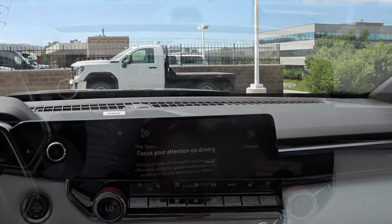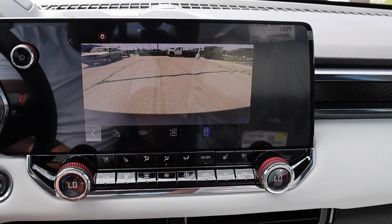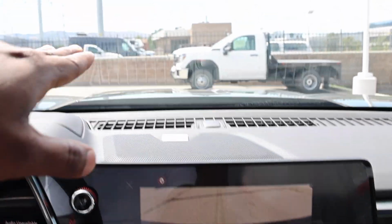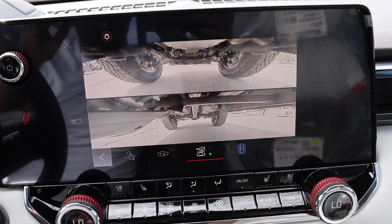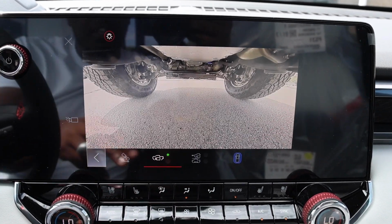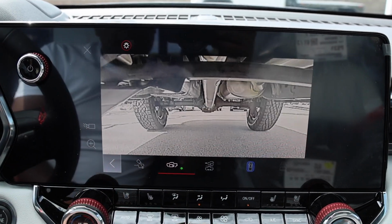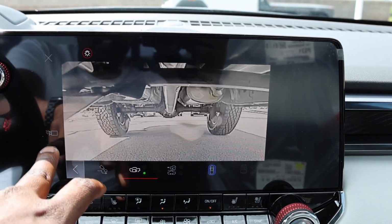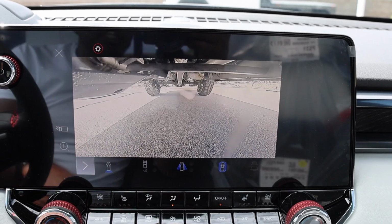Now we do have to go over the camera system on this truck, because you guys saw on the window sticker it did have the cameras on the underbody. So what you're looking at right now, this is a frontal view and this is the underbody view. If you push this button again, it gives you a front and rear view of the underbody again. This button here gives you a full screen, and you can pretty much change it for front and rear, which is the rear here. Also, you can zoom in, you can spray off the camera to clean it off if it gets muddy. And yeah, this is something that's really innovative. I haven't seen this before ever. But it doesn't just stop there.